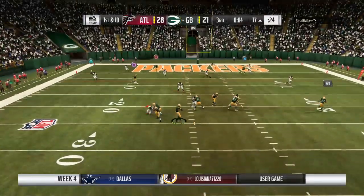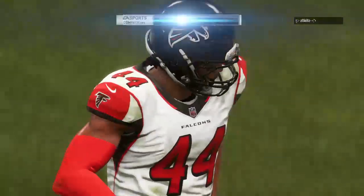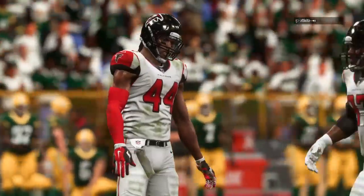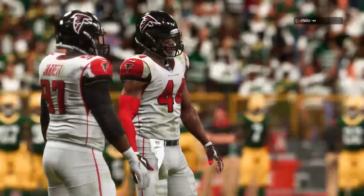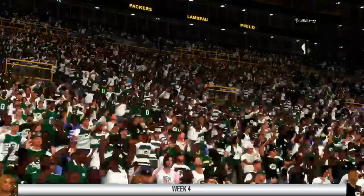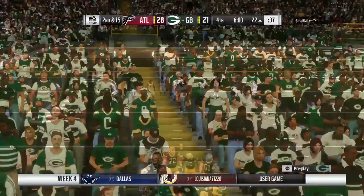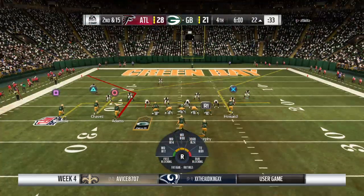Inside the red zone here, they'll look to throw, and he is going to be taken down. And that should be the final play of this third quarter. Vic Beasley, he's the one to get him, and that's sack number 7 for him on the year. Back now at Lambeau. It's the Packers who have the football, but in need of points as we begin quarter number 4. Pass protection has been a problem all night long as they come up facing second and a bundle.